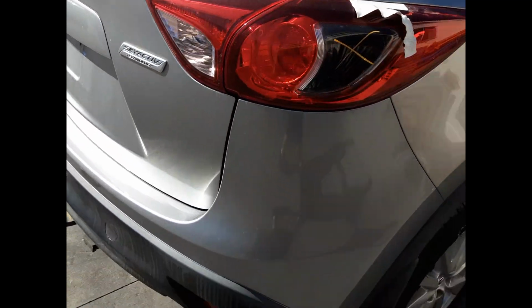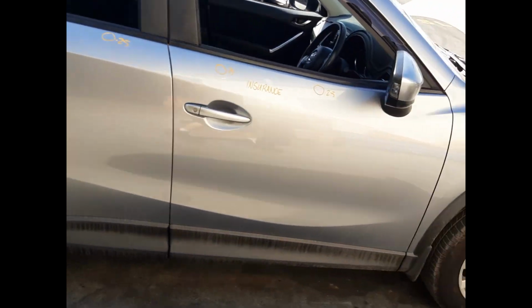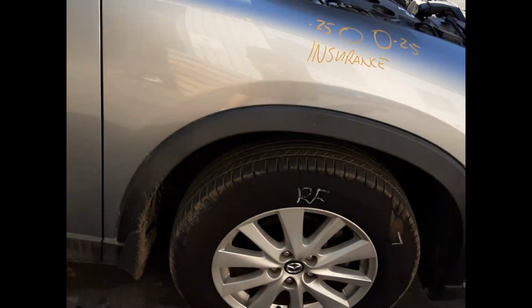Right-hand tailgate garnish, right rear 17-inch factory alloy mag with a good tyre, right rear door has 4 small dents, right front door has 2 small dents, right guard has 3 small dents, right power door mirror and a right front 17-inch factory alloy mag with a good tyre.